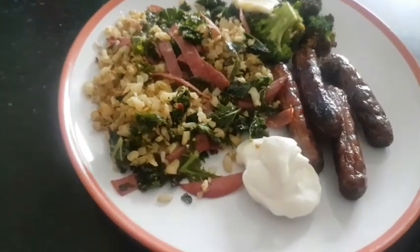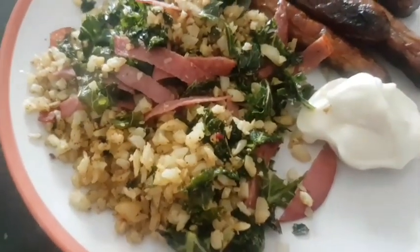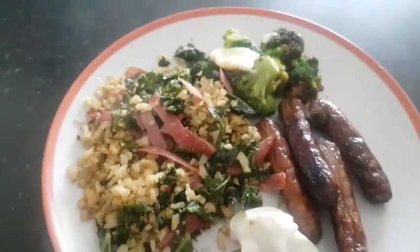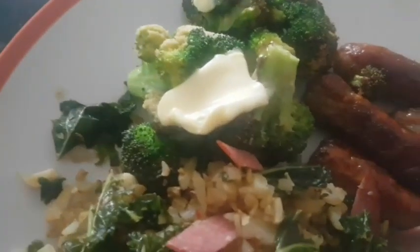Yay! Doesn't that look good? I cut up the salami to put in with the cauliflower rice, and I also put a knob of butter. Ooh, getting all steamy now.